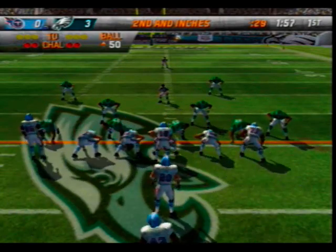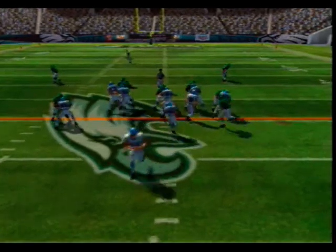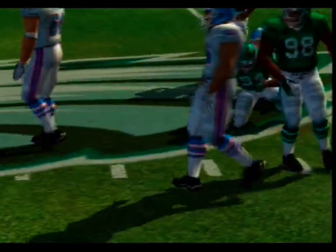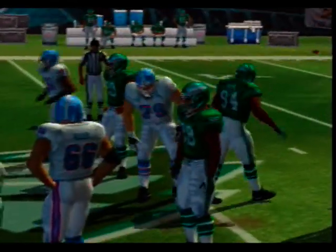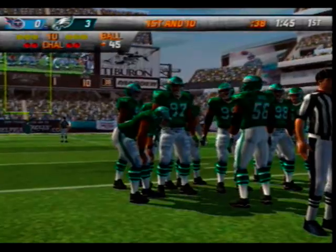Out of the I formation. Hand off to the tailback. Stopped there. All he had to do was get behind those big blockers and just keep pushing. The next thing you know, they're moving the chains.